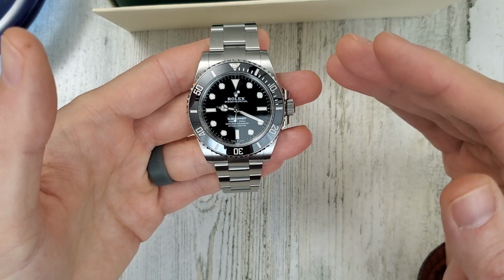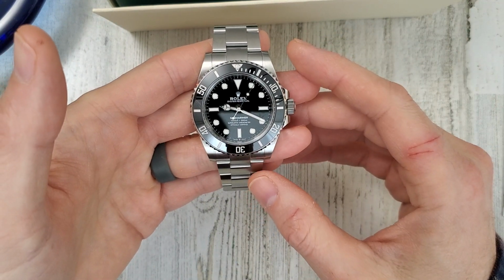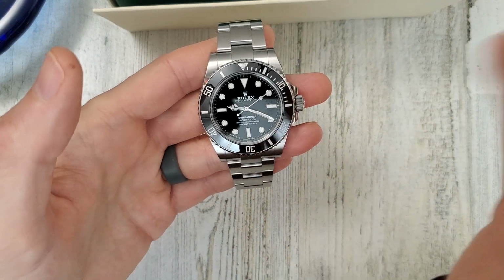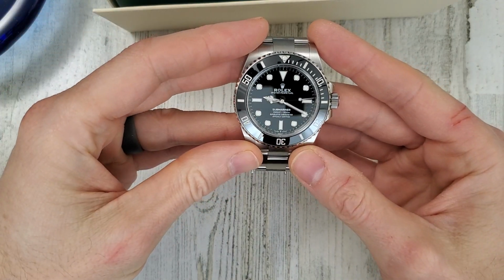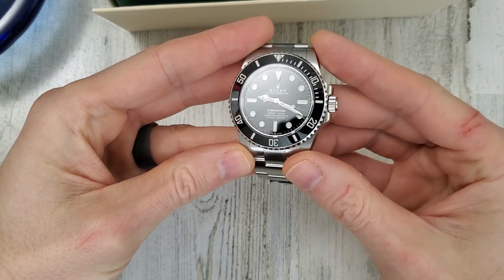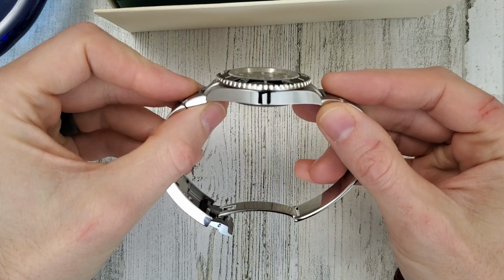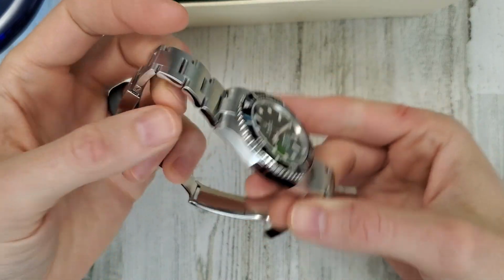For the past 5 years, I thought the bubble would burst. The bubble is not bursting, so there's plenty of videos out there by people that research this much more than I do. I'm just a hobby enthusiast, watch collector. So anyway, a lot of rambling I just did there, but yeah, this is it. Rolex Submariner.